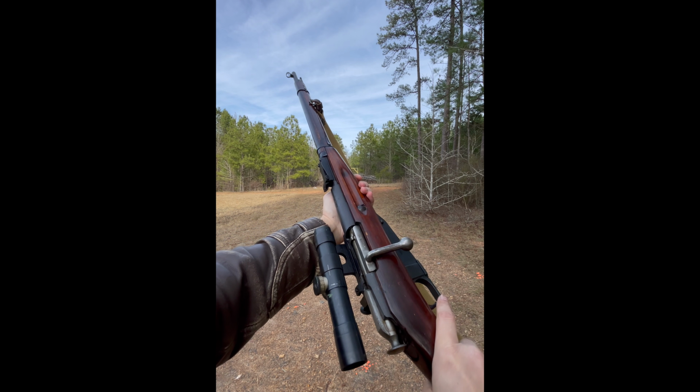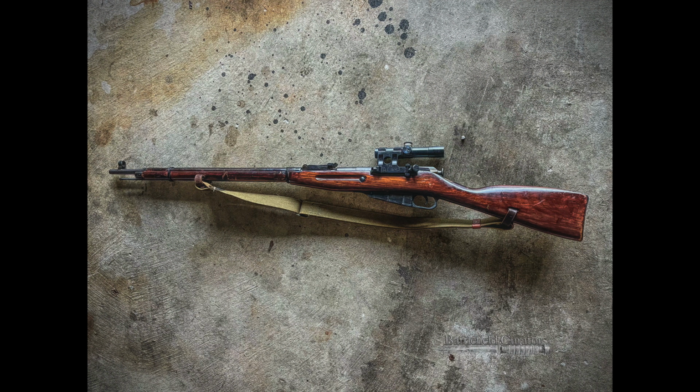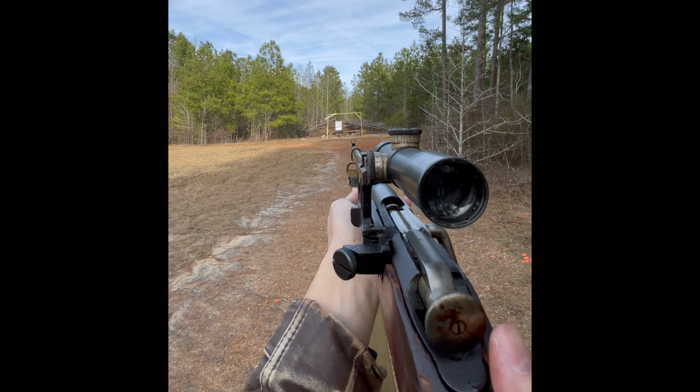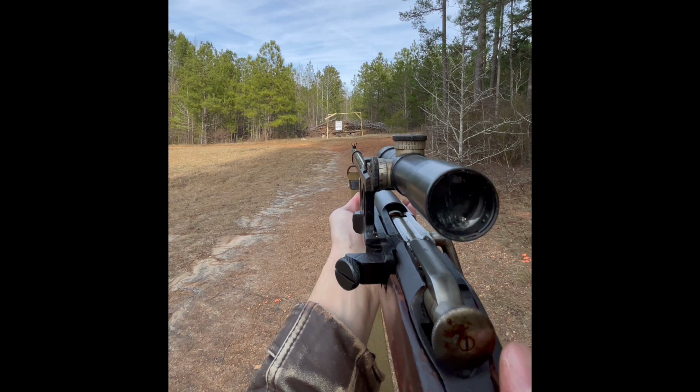All right, and the number 2 find here for 2024 was this beautiful Russian Mosin PU Sniper. Now, yes, a lot of you guys are probably already noticing it was definitely refurbished for import. Either way, it's still a PU. It's still a very sought after rifle, and they don't make them like that. And the scope itself is actually a really hard to find variant of a PU scope. This scope would have been used on the SVT-40 when it first came out. But yeah, it found its way on this PU rifle.